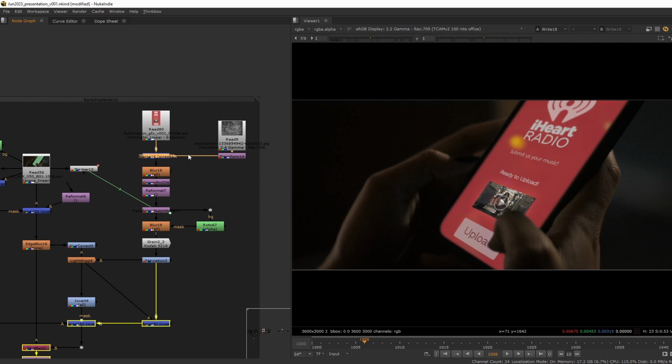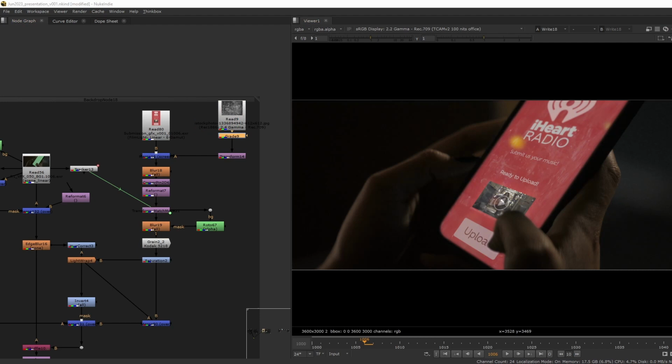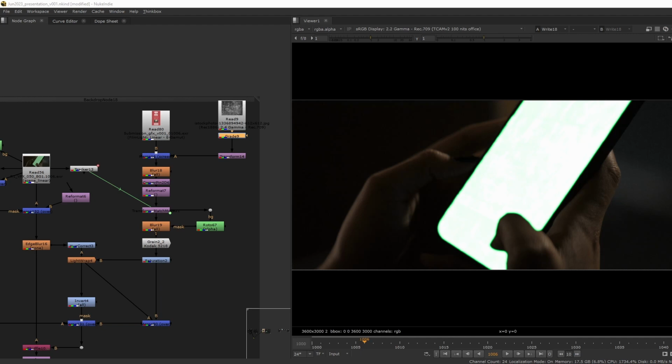So if we wanted to add some smudges, they have a very dirty phone here, we can always dial that in to the liking here and then add some adjustments for that. We can even maybe throw some kind of a grade on here, throwing some different adjustments on there to layer things on top of it.